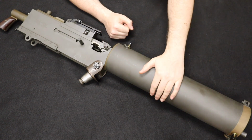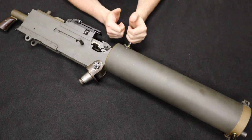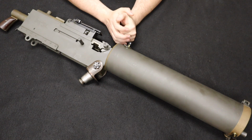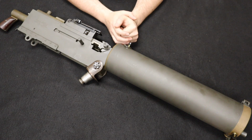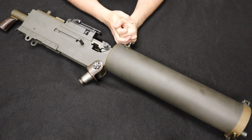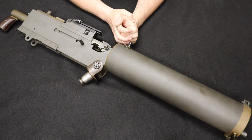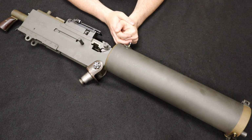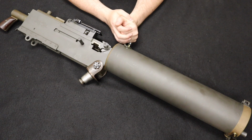The first variation was not water cooled, and he was able to demonstrate that it could be fired for a pretty sustained amount of time with very limited stoppages. So it actually did end up getting adopted, but was not really put into wide-scale production until about the tail end of World War I. So the first variation, the Model 1917, saw very limited use at the end of the war.